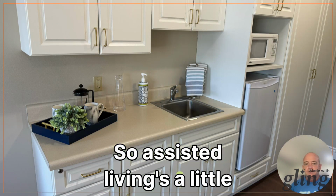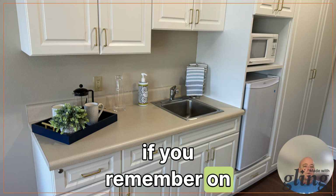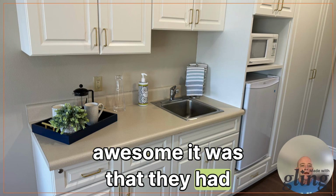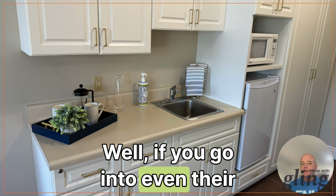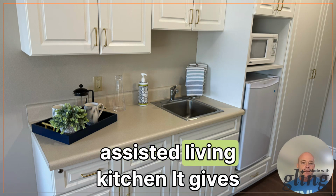So assisted living is a little bit different when it comes to the kitchens, and this is across the board. If you remember on one of my last tours, we were at Windsor at Celebration, I was showing you how awesome it was that they had the full-size appliances, including refrigerator, stove, dishwasher, everything. Well, if you go into even their assisted living, it looks more like this. So this is an assisted living kitchen.